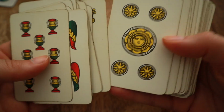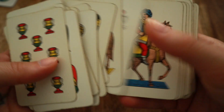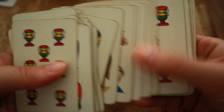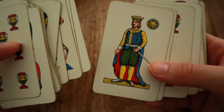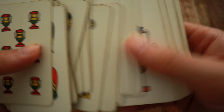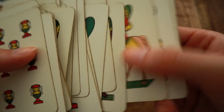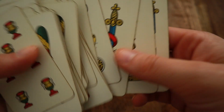Yeah, I'll be studying this deck in the sense of I'll be looking at the images and just the facial expressions and the way it was printed. And yeah, this was a weird video. I feel I say that a lot though, so it's fine.